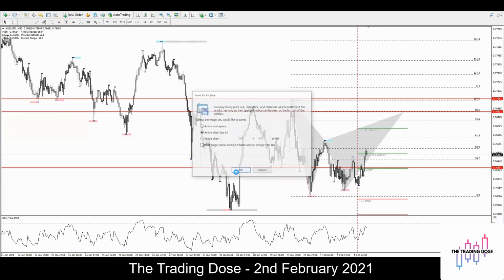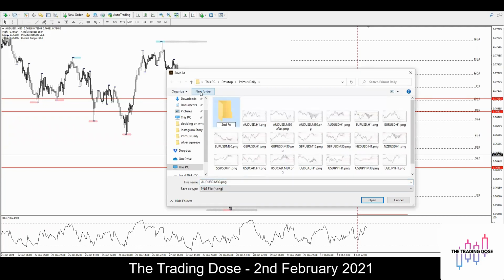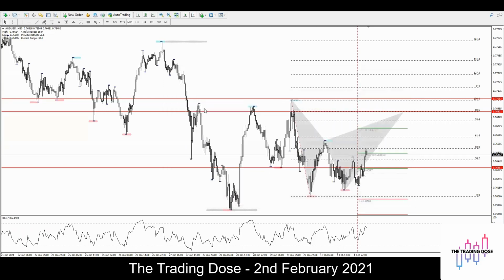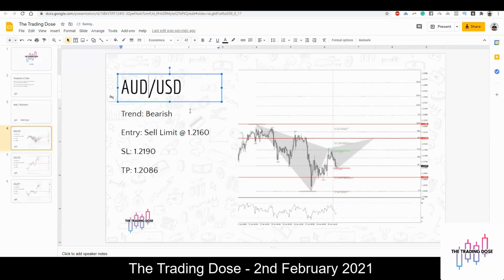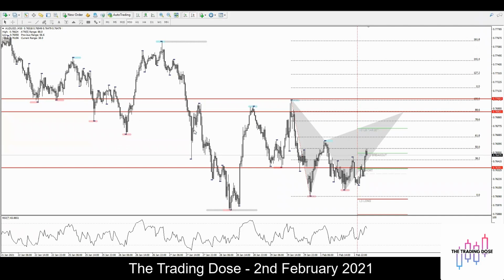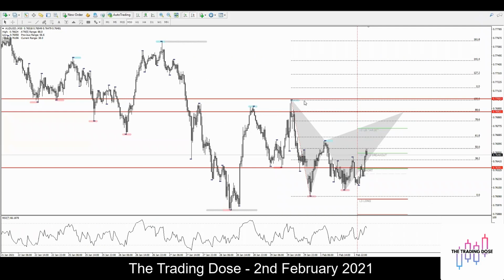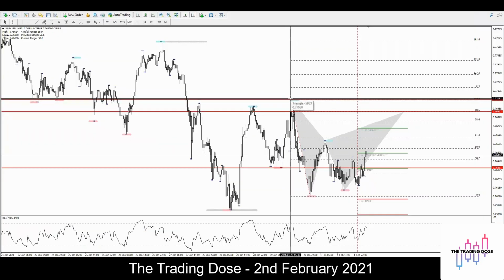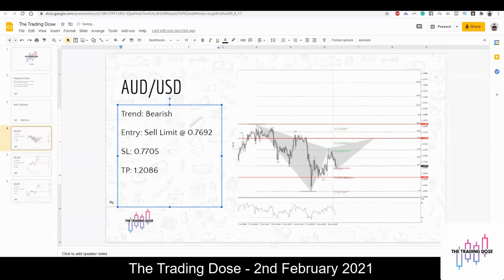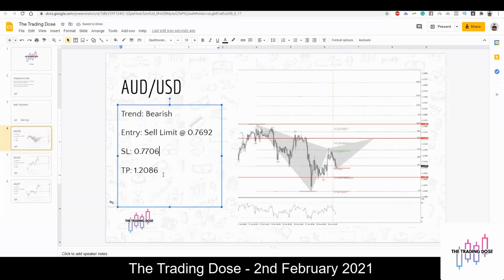All right, so I'm going to take a screenshot on this. I'm going to create a new folder. This is on 2nd Feb. So we're going to put this into the PPT as well. The entry here is about 7692. The stop is going to go above like 7705. You might want to add maybe another 1 pip for spread and things like that. Target here is 7635.